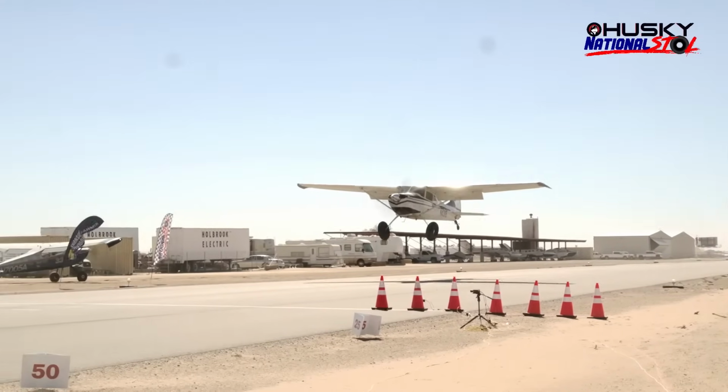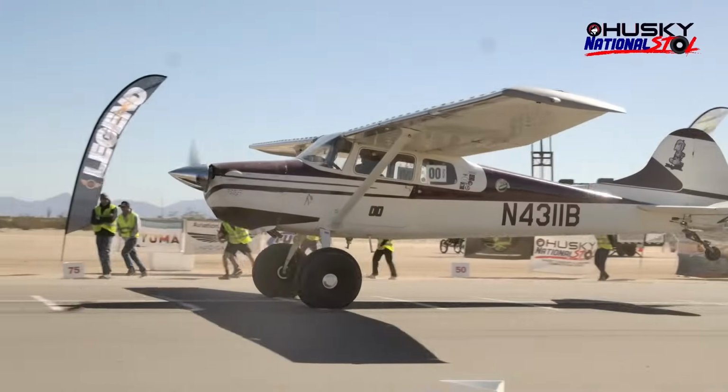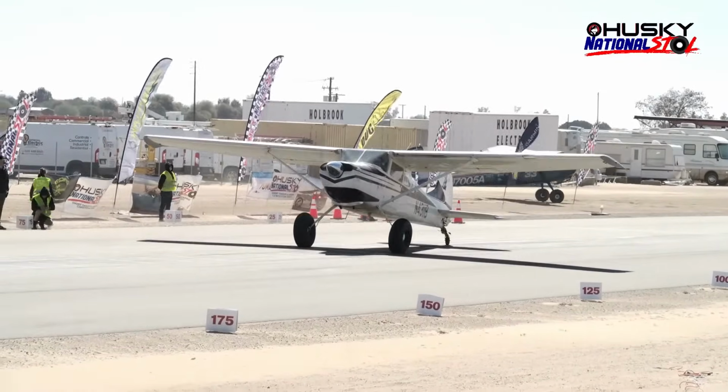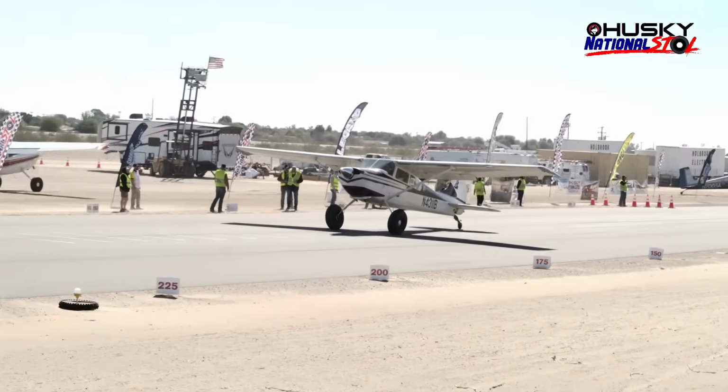All right, Dirty Bird, get it past the line, buddy. There it is. It's past the line, up and stop. Not as long or short as he would like, but still going to be competitive with his takeoff. That should move him into first place with probably a combined of about 185 feet we're hoping for.